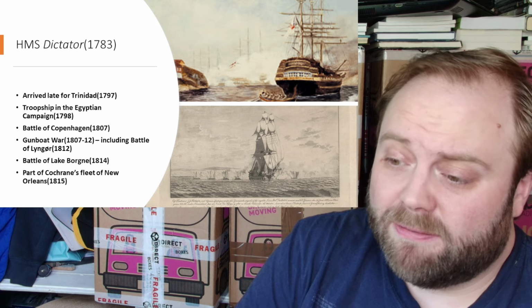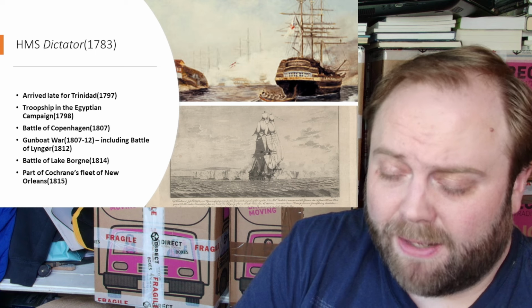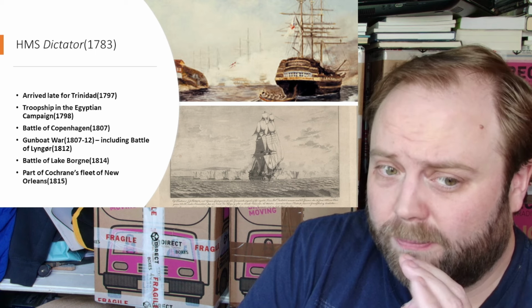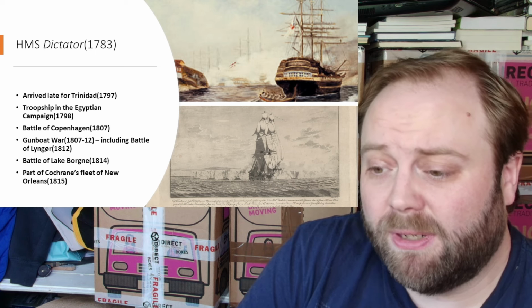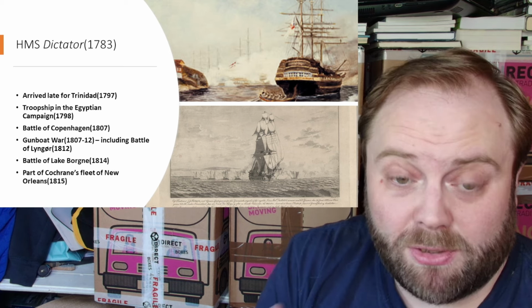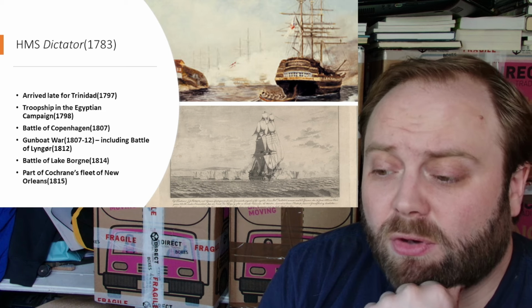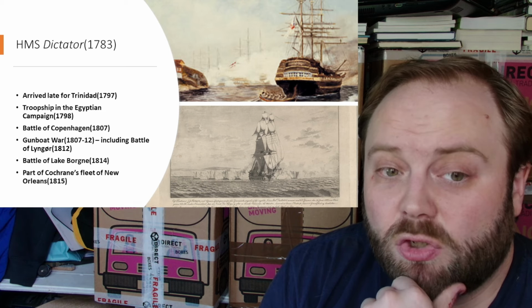Anyway, after Copenhagen, she got to take part in the Gunboat War, including the Battle of Lyngør. Now, the Battle of Lyngør is a cool little battle, and that's the one we're going to be covering for her history. But it's also worth noting that she took part in the Battle of Lake Borgne, which was a British victory, I would say, in part thanks to her presence. And she was part of Cochrane's fleet off New Orleans, this time in her troopship form.